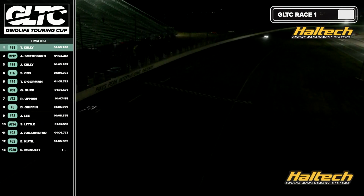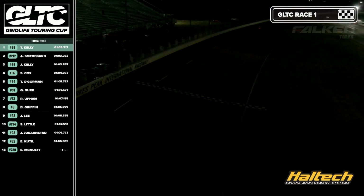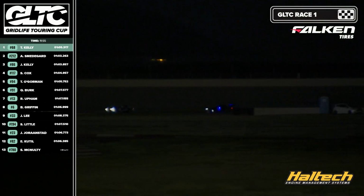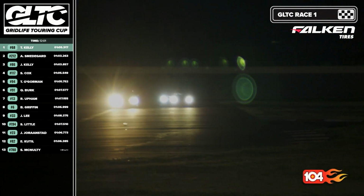And for Andy Smedgaard, checkered flag going to wave as he comes on through, and it looks like, is that checkered or white? I can't tell. It looks like it might be a checkered. Yep, I think it is a checkered. And for Andy Smedgaard, he'll take the victory here at GRIDLIFE Touring Cup, Pikes Peak International Raceway for GRIDLIFE Alpine Horizon. He takes it. Justin Kelly, second place. Stephen Cox in third. Tom O'Gorman will come home in fourth.